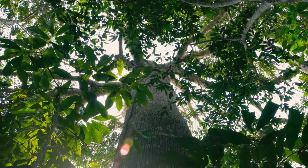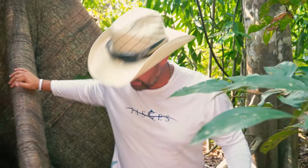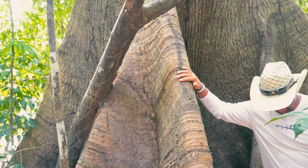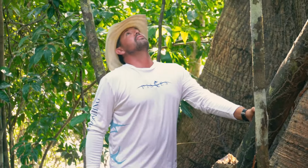Definitely worth coming up here. You know, there's no way to put this in perspective on that camera. It's absolute. Well, look at me standing here. I'm a pretty large box. This thing is just amazing. We took pictures from the boat, and I was like, I don't want to climb up there and look at it. I mean, it is just huge. Unbelievable, man.